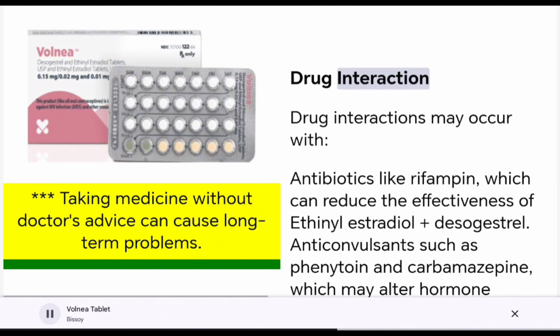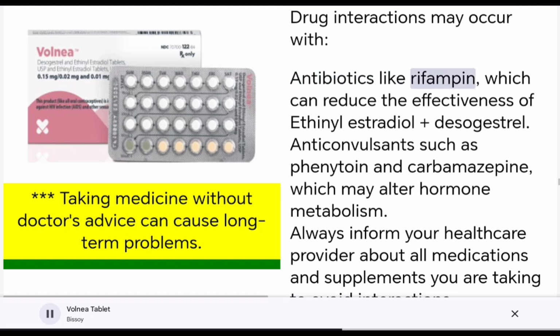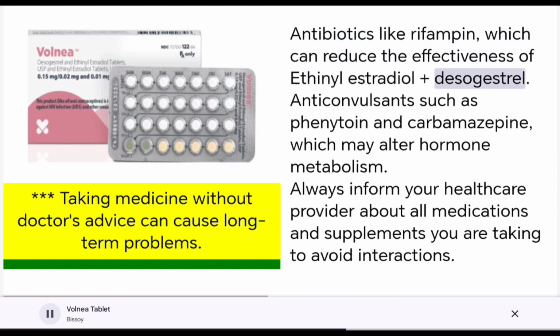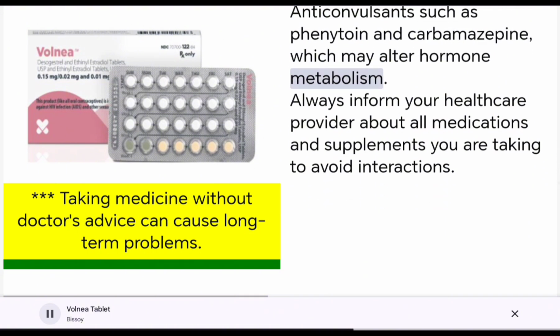Drug interaction. Drug interactions may occur with antibiotics like rifampin, which can reduce the effectiveness of ethinyl estradiol plus desogestrel. Anticonvulsants such as phenytoin and carbamazepine, which may alter hormone metabolism. Always inform your healthcare provider about all medications and supplements you are taking to avoid interactions.